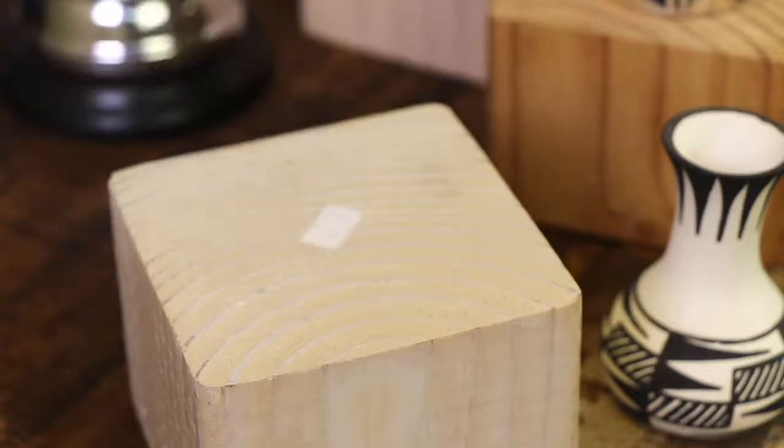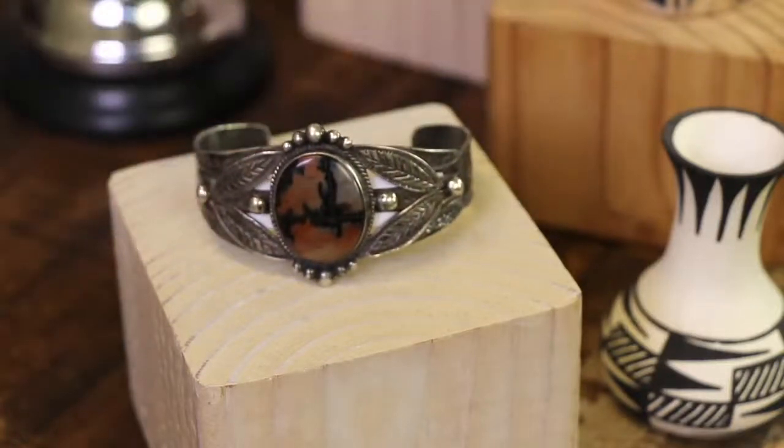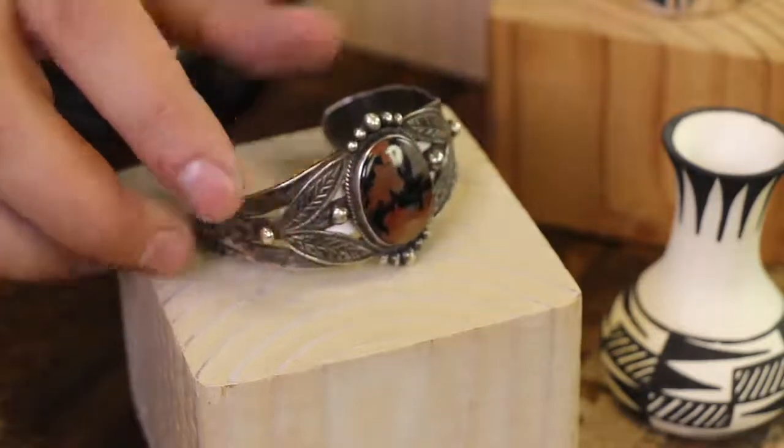We've got our picture jasper. Oh, we're going to show that 7.5. I'll add that one at the end. Okay. We've got our picture jasper vintage piece. Originally $450, on sale for $360.